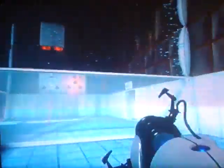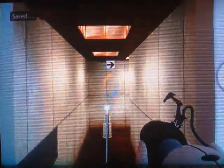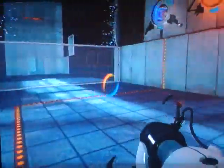And there you go. Again, how do you get over on the side? Momentum. Momentum will be our best friend during this walkthrough. And there you go. This one takes a little time and effort. And if you die, you might have to start all over.